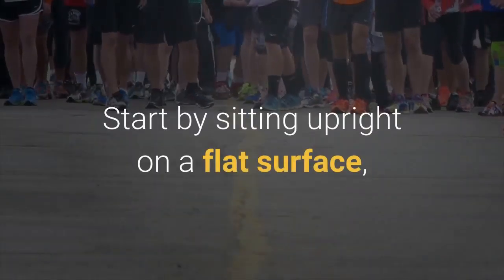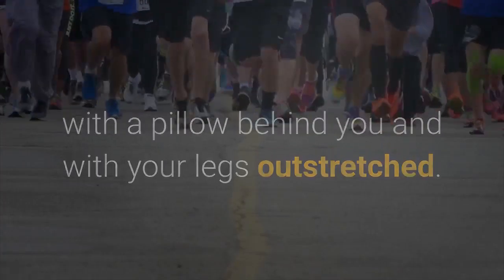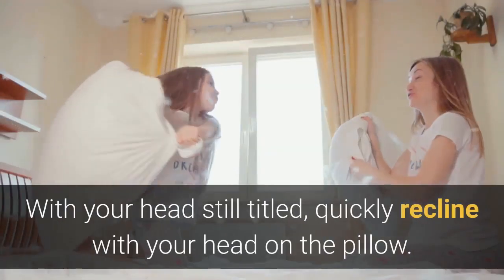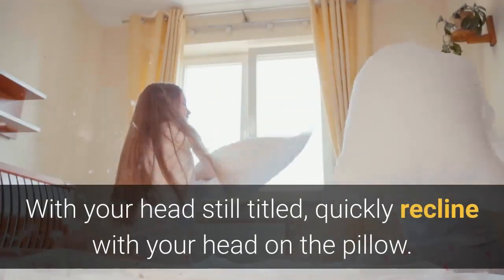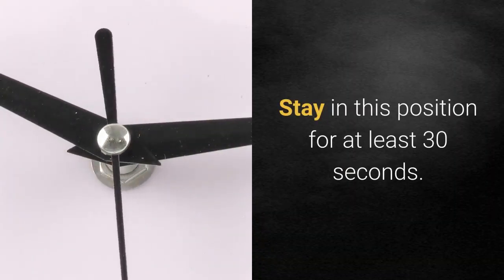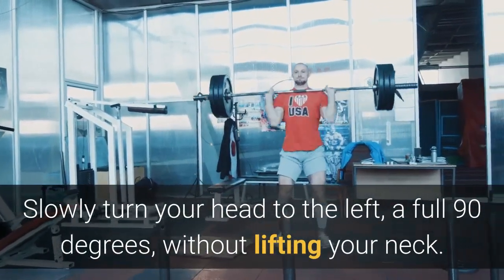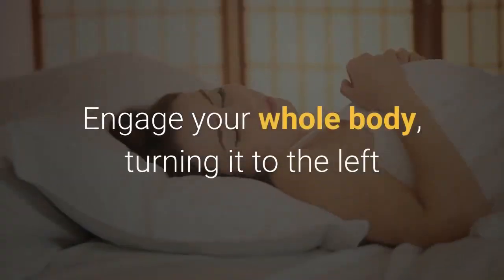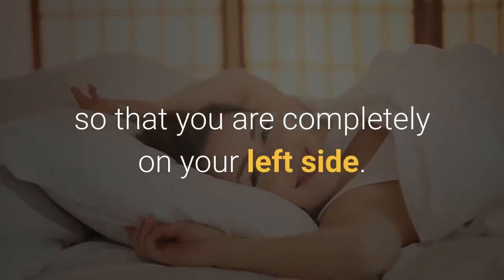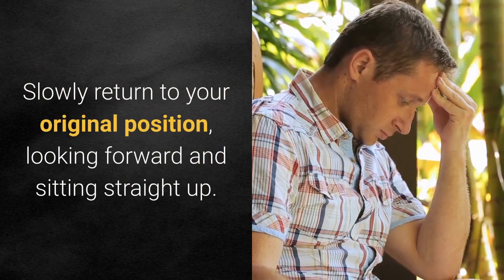Start by sitting upright on a flat surface, with a pillow behind you and with your legs outstretched. Turn your head 45 degrees to the right. With your head still tilted, quickly recline with your head on the pillow. Stay in this position for at least 30 seconds. Slowly turn your head to the left, a full 90 degrees, without lifting your neck. Engage your whole body, turning it to the left so that you are completely on your left side. Slowly return to your original position, looking forward and sitting straight up.